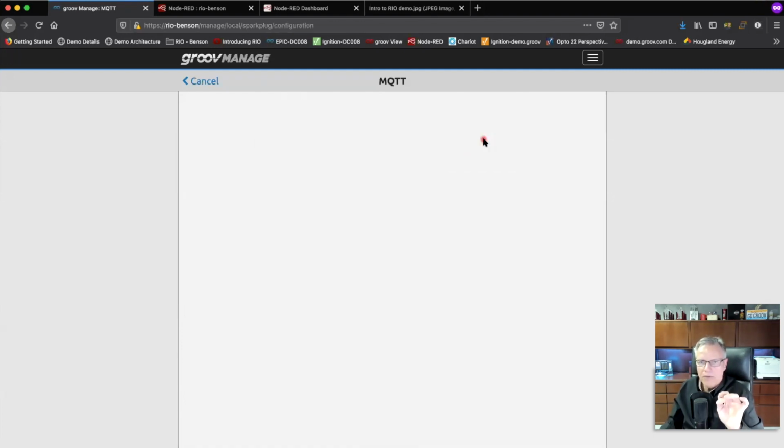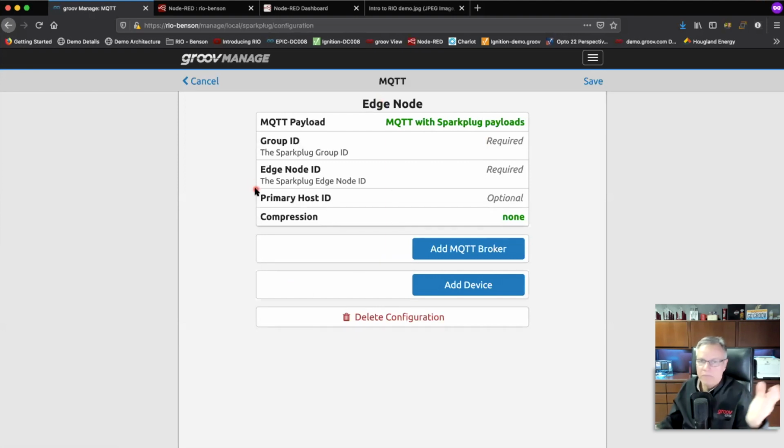So I'm going to click on Configuration, and here's basically fill in the blanks. Most of these blanks are what's called the topic namespace. The topic namespace is defined by Sparkplug B, an open source standard for defining topic payload, among a bunch of other things outside of the scope of this presentation. So I'm basically creating the folder structure of where I want the data to pop in.